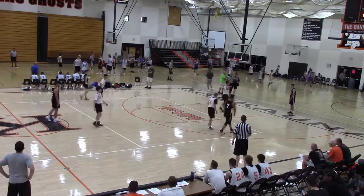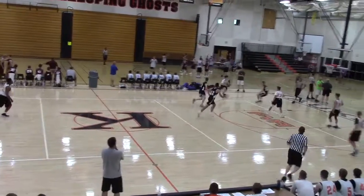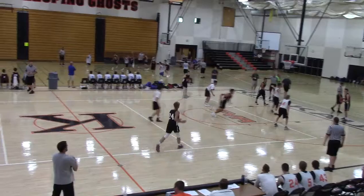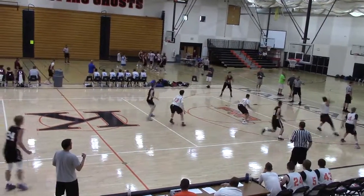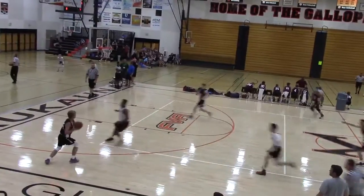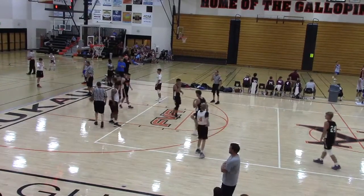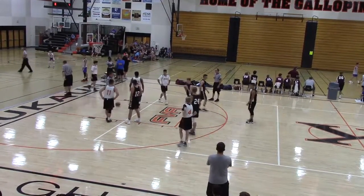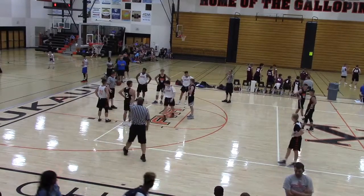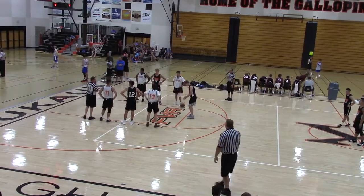White doesn't agree. It'd be a good one just to look at. I definitely saw a clamp in there. I couldn't tell which way the clamp was. Think he made contact. Jim is right there looking right at it. If the kid made contact, it's pretty hard for him to argue when the official's right there looking at it.